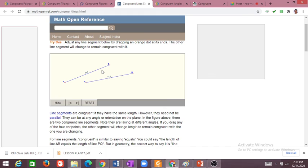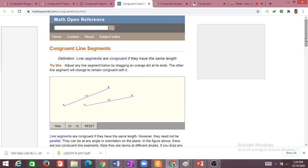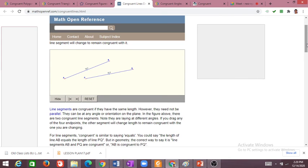For line segments to be congruent, we just need to look at their measurements, their sizes. We don't have to look at whether they are parallel or in the same shape or slant, nothing like that. So these two line segments are congruent. Okay, children? So for line segments, we just need to look whether they have the same length. Is that clear for all?